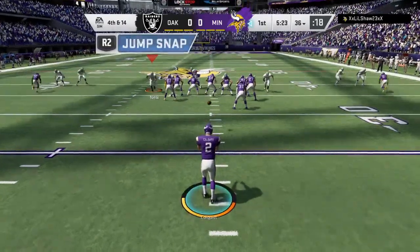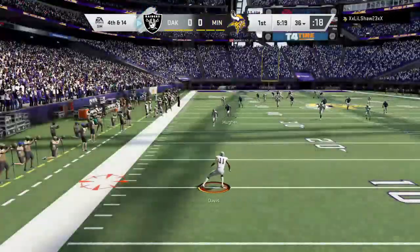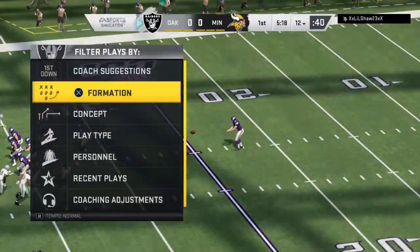On 4th down, here's the Vikings' new punter, Britton Colquitt, to kick it away. Back deep is Trevor Davis. And this will be out of bounds at the 12-yard line.